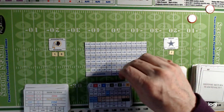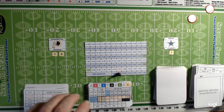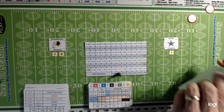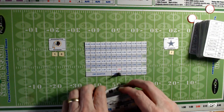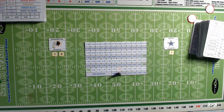So the clock is going to get down to the last 10 seconds, and at that point Theismann will take a knee and the whistle will blow for the end of the game. So at the end of the Monday Night Football Week 1 game, 1985, Washington 10, Dallas 7, and we'll be back with the roundup of the week in a short while. Thank you very much.